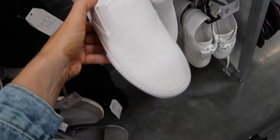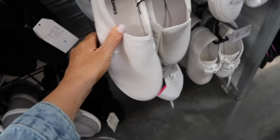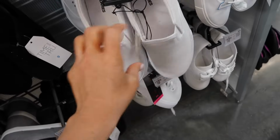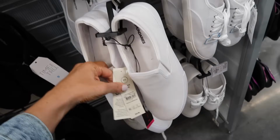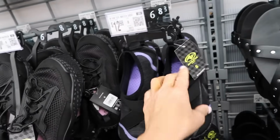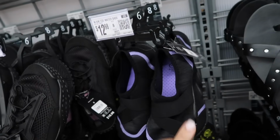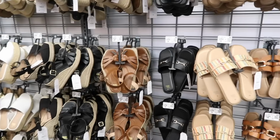And then these slip-on sneakers from No Boundaries. These have the round toe, elastic, the rubbered bottom. These also come in black, and they're $16.98. Also new water shoes from Athletic Works. These have the round toe. It says they're breathable, and these are $12.98. But I'm gonna end the video.